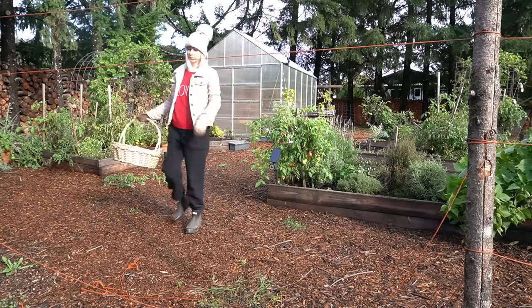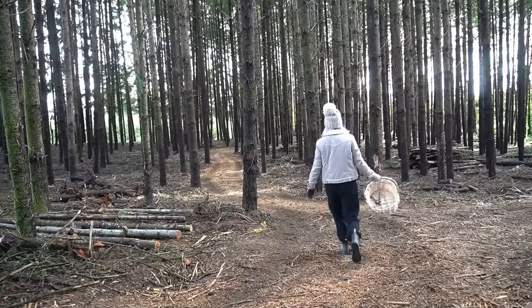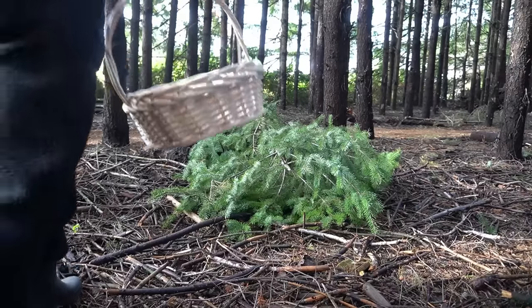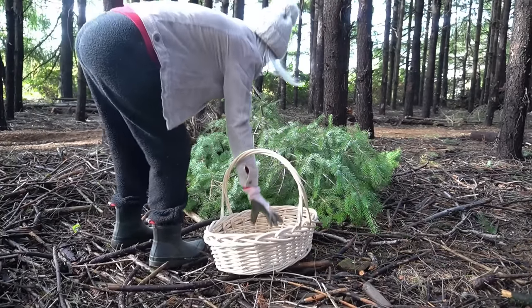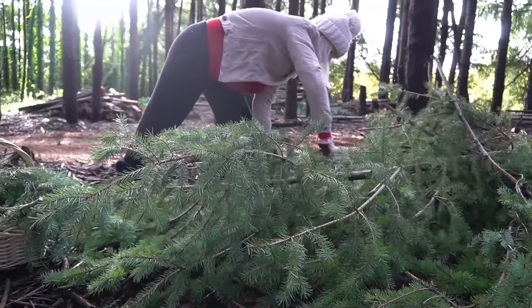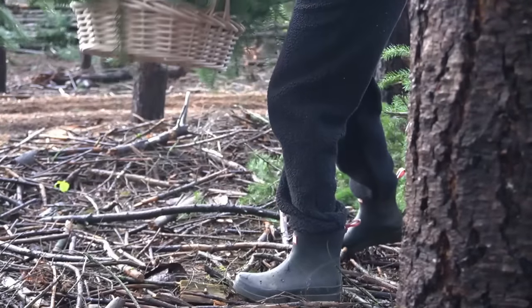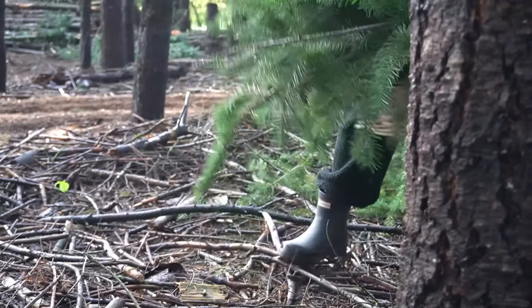So the first decor that I want to share with you, it's a fun one. It's going to be beautiful from the inside and from the outside, and it has many, many benefits. So first of all, I am going to gather some branches.